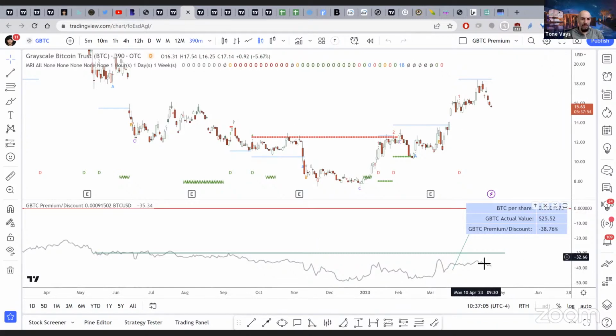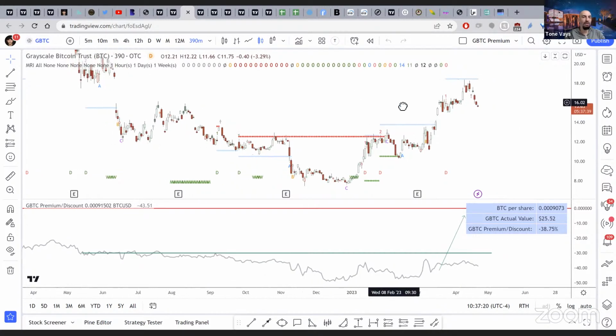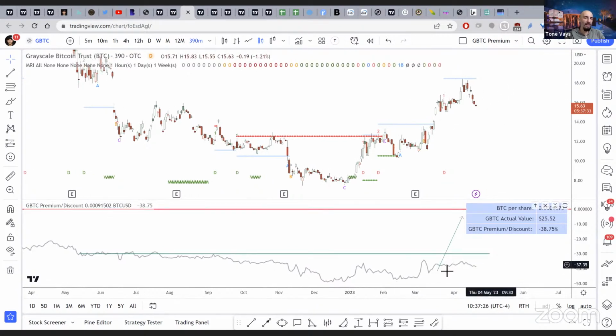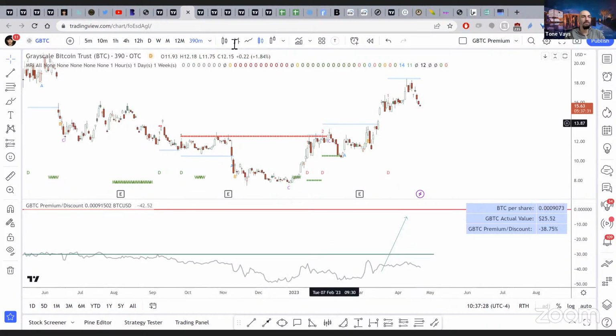GBTC discount is continuing to go back down. I was actually at a presentation of GBTC yesterday. It was interesting. I learned a few things. We'll discuss them on this channel in the near future. Let's just say it's rough. It's rough for the GBTC holders, but I still believe this discount is gonna disappear.